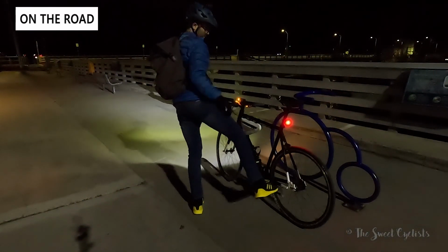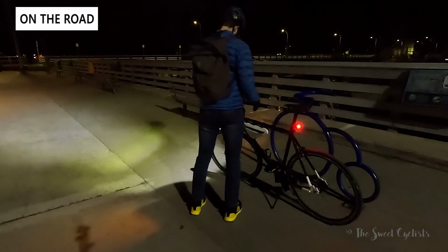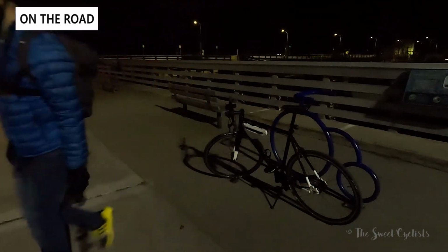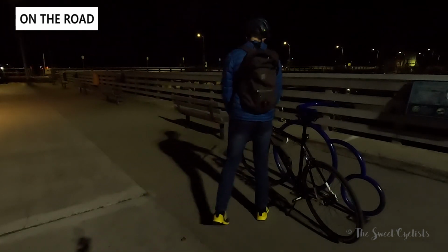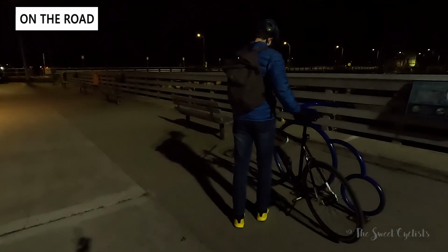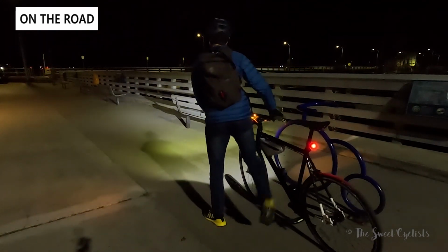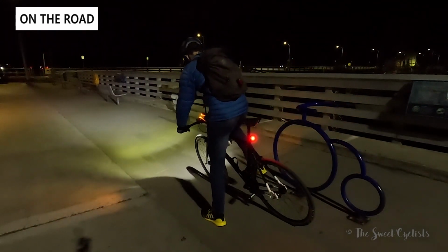Now the really big feature about this light is the pairing. So you can see here, paired with the Flare RT, you simply park your bike, turn off the headlight, and the taillight automatically turns off. A really nice, seamless experience. Just like getting in a car, you just turn off the lights. You don't have to do them individually. Then when you want to get back on the bike, you just turn on the headlight with that double press, and you're ready to ride.